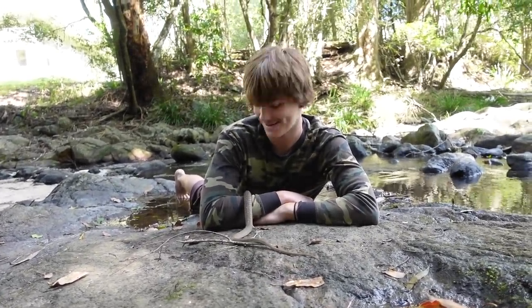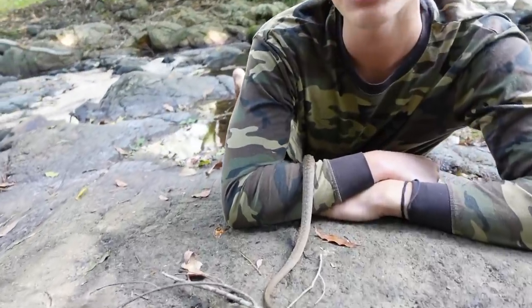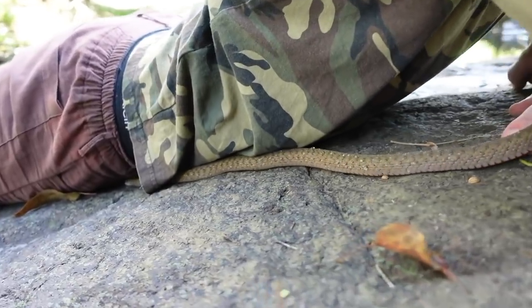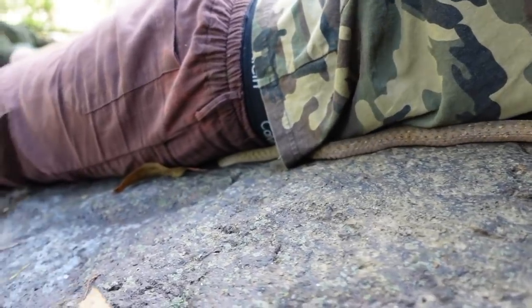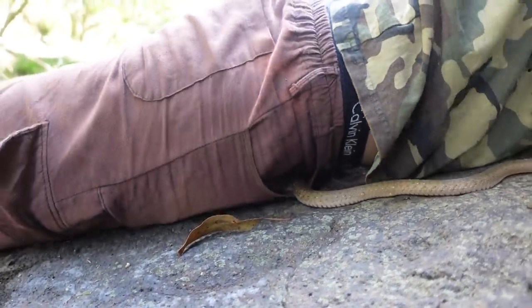What are you doing, mate? Crawling right down past me. So this little guy is gonna go back out, probably try to hunt some frogs later on. We're gonna let him do that. And I think what we're gonna do now is wait for it to get a bit darker, head up the creek, go for a night walk, and hopefully try to find a platypus. That's the end goal. He's right underneath your crotch, he's in your pocket.